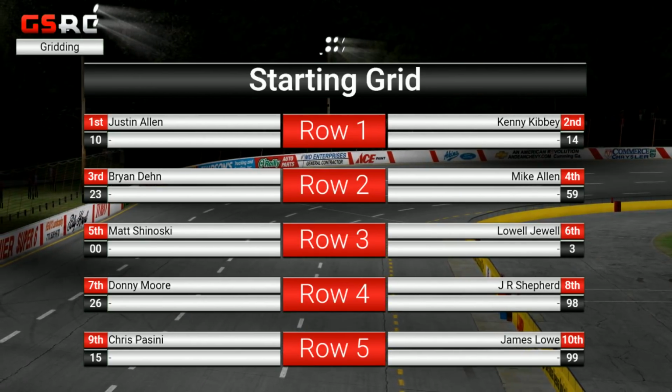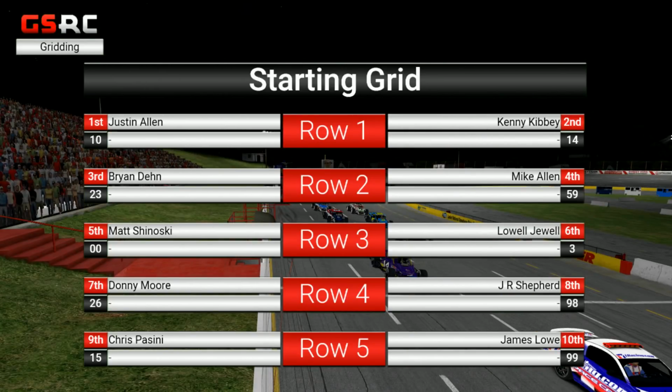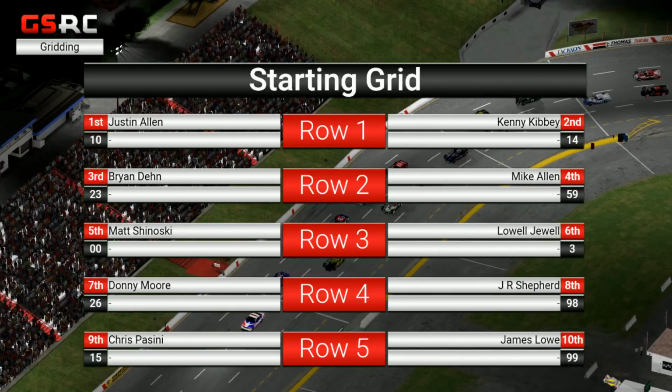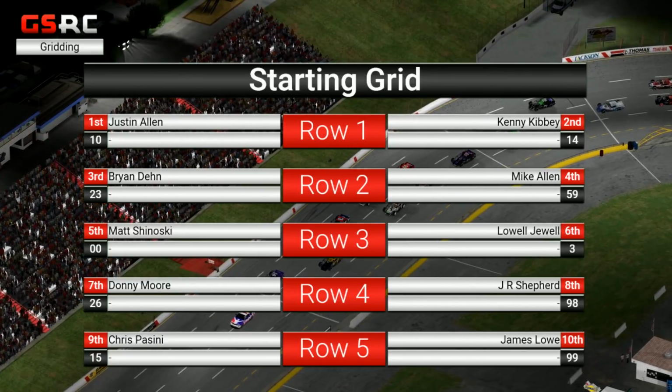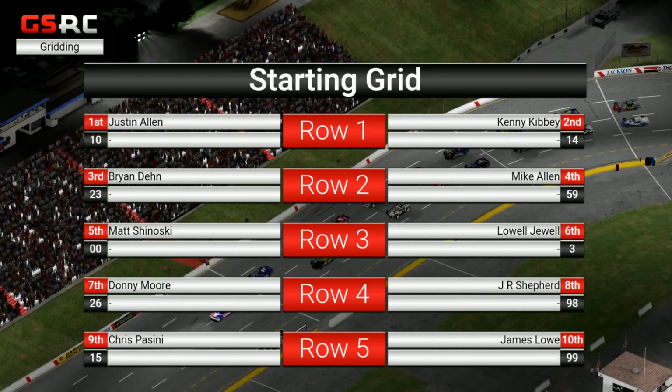Taylor, starting in row 2 is going to be Brian Dean, and then Mike Allen in 4th position. Okay, row 3 is going to be Matt Chinaski in the double aught, starting 5th tonight, right alongside the boss. Lowell Jewell in the number 3 will start 6th.